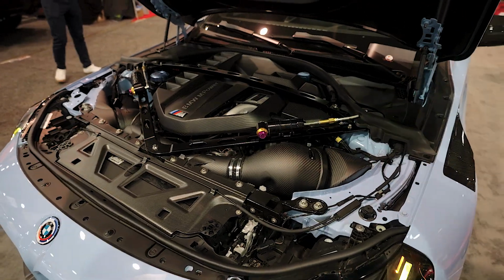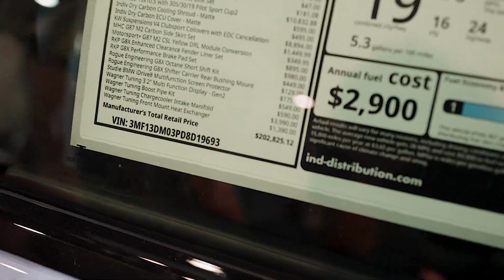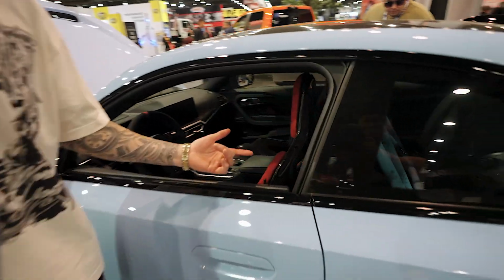Venturi. Sticker in the window? I don't know. Weird flex. Sticker in the window? What? For what? 200K? What? I can think of so many other things I could buy with 200K. When the bank owns your car still. Paint match cage.